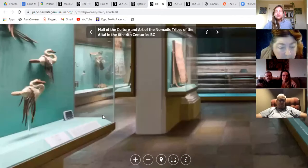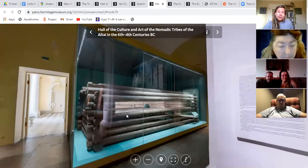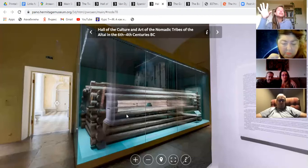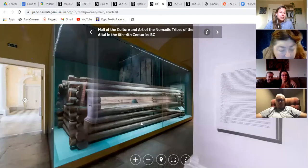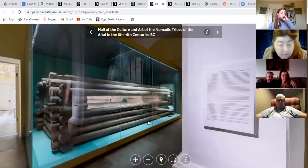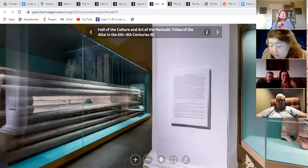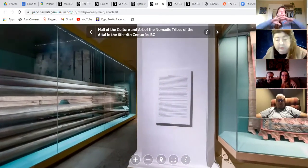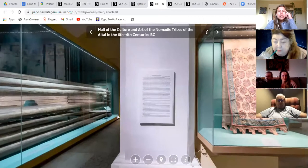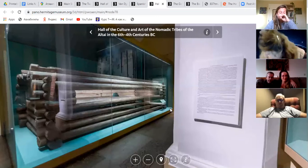So this room is dedicated to the so-called Pazyryk burial mound. And Pazyryk culture was a culture that existed in Russia around the 4th century BC. And this was a nomadic tribe that lived in the area. The area is called Altai, and that is basically really close to Siberia. The climate in this area is also really interesting. First of all, it's a mountainous region. Second of all, it's normally pretty cold there. So the winter is really long, the summer is really short.